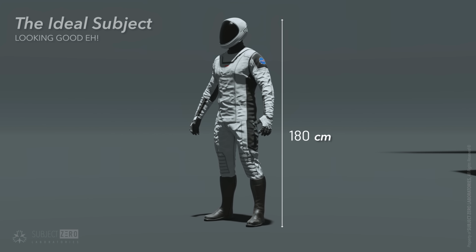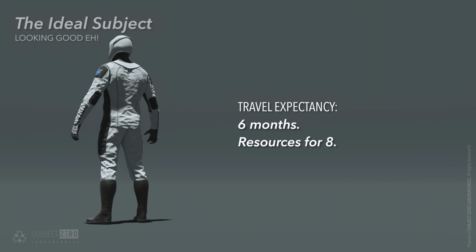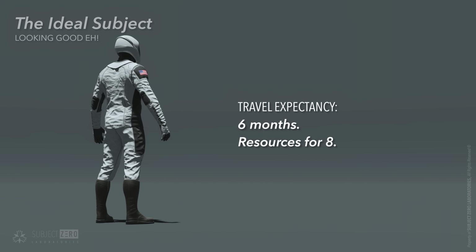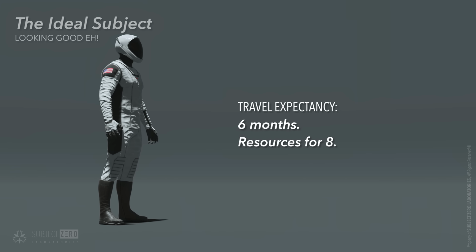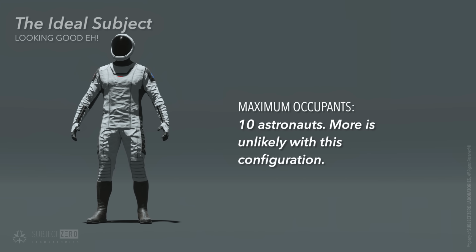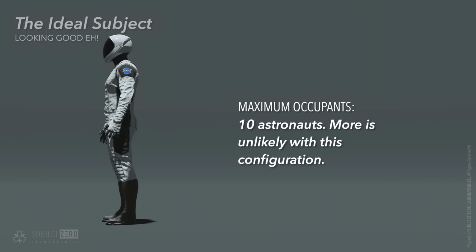Maintaining astronauts' vitality throughout a 6-month journey is a challenge. Though travel times should strive to end around the 6-month deadline, resources on board of the Starship should be enough for at least 8 months, or 240 days. Most likely, the first few missions will be comprised of a crew of 10 people, for reasons that will become self-evident by the end of the video.